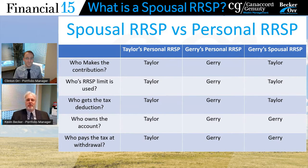So who makes the contribution? Well, again, it's called a spousal RSP. So if one spouse is making the spousal contribution, they are contributing to the opposite spouse. So as we see in this example, Taylor on a personal will contribute to his own, Jerry on a personal will contribute to her own, and Jerry spousal, Taylor would contribute to Jerry spousal.